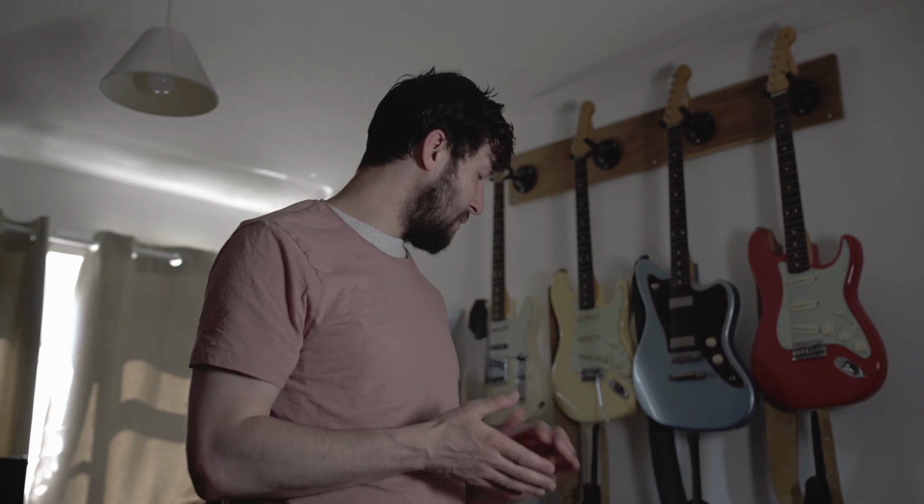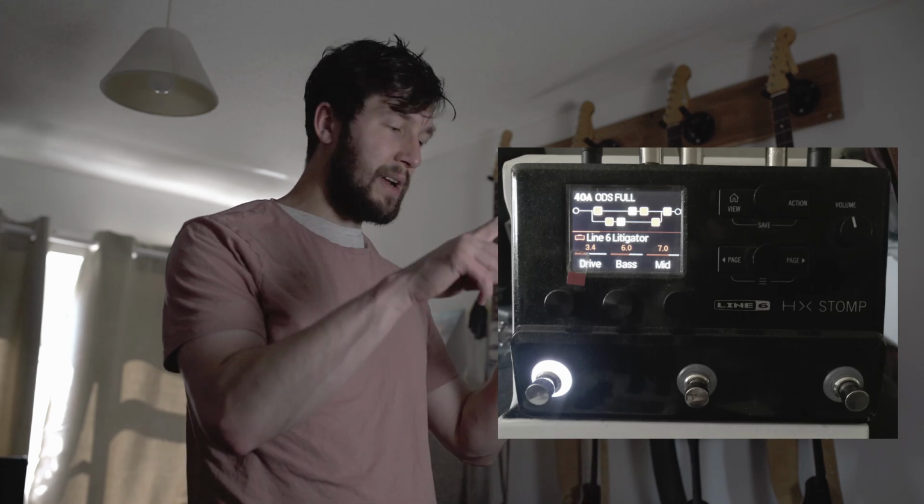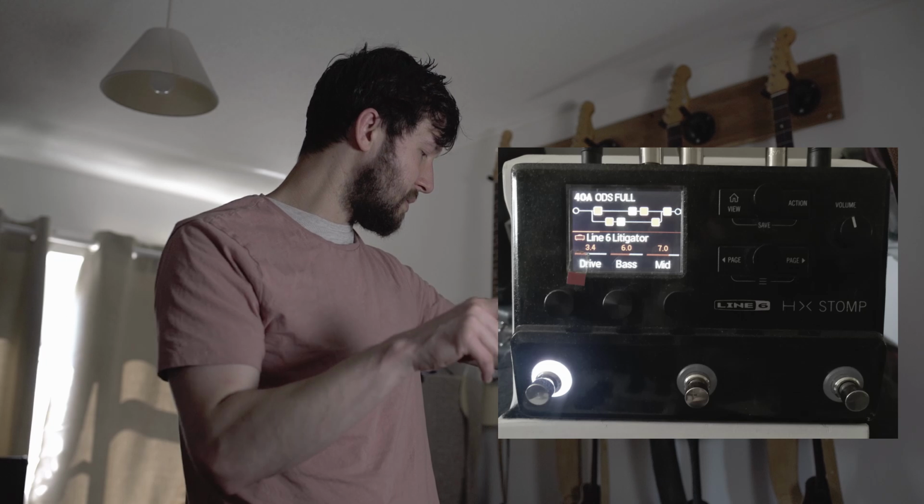You can do dual amps, so I've got a preset that I'm looking at right here, which is a Litigator going into an EQ, going into a cab, and then a parallel path where that's a Fullerton going into an EQ into a cab. Both of those are going into a reverb, making it an ideal pedal platform, that particular preset. There's loads of things you can do with it. I guess you already know that, it's not exactly breaking news, but I just want to explain what it is that I love about the thing.